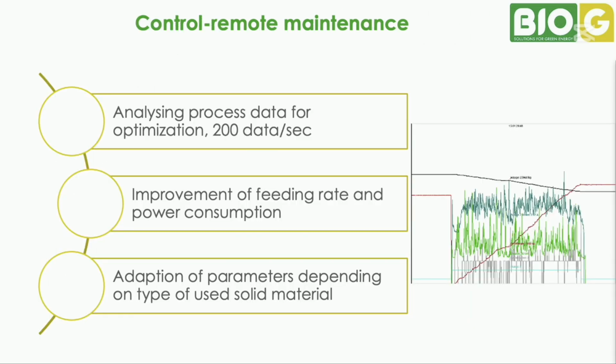The control, remote and maintenance is available 24/7. We can take a look at the machine from everywhere around the world. That means we can help the client to increase throughput, to decrease energy consumption, and whatever the client wants. When he has changes in the material, it will be done automatically by the software, and that's very helpful for the clients.